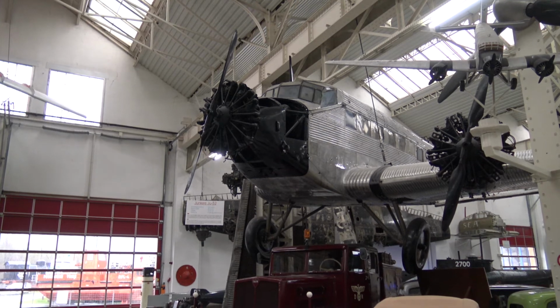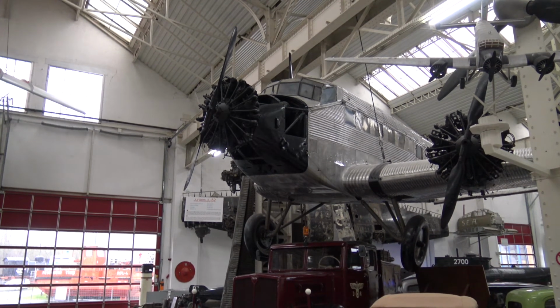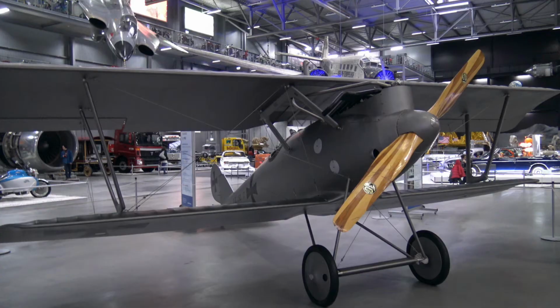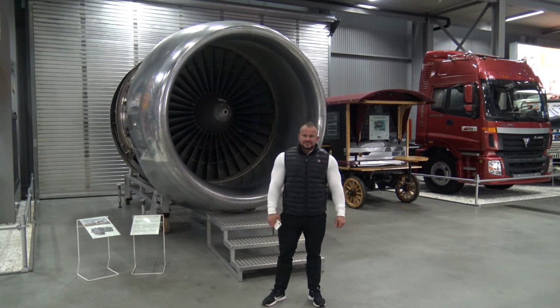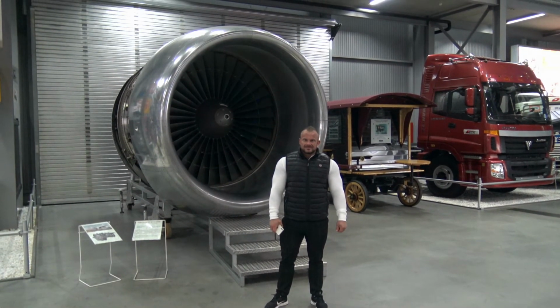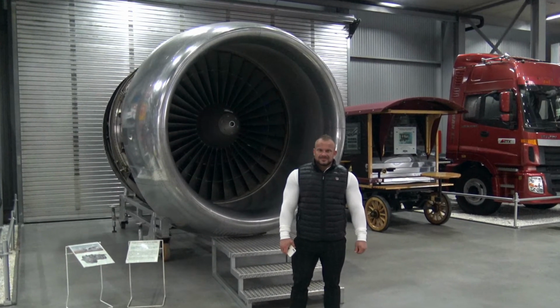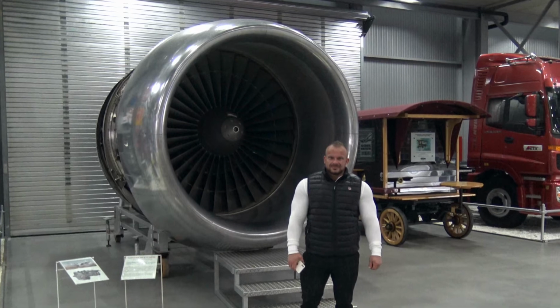Here is the famous Junkers Ju 52. It has 3 9-cylinder engines. This is the Pfalz D.III from 1917. This is the propulsion RB211 from Rolls-Royce for Lockheed L-1011. It weighs around 5 tons.